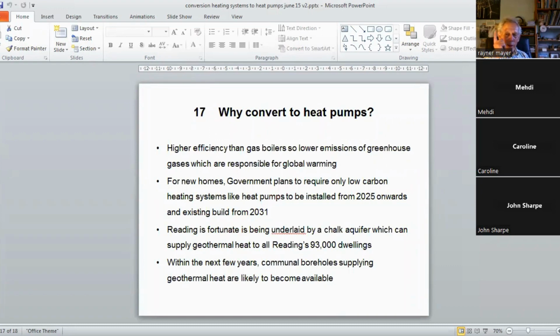But, and this is the point that you need to understand, Caroline, it's only a short-term solution. In the long term, SSEN has got to face the fact that all 93,000 houses in Reading are likely to switch to heat pumps.